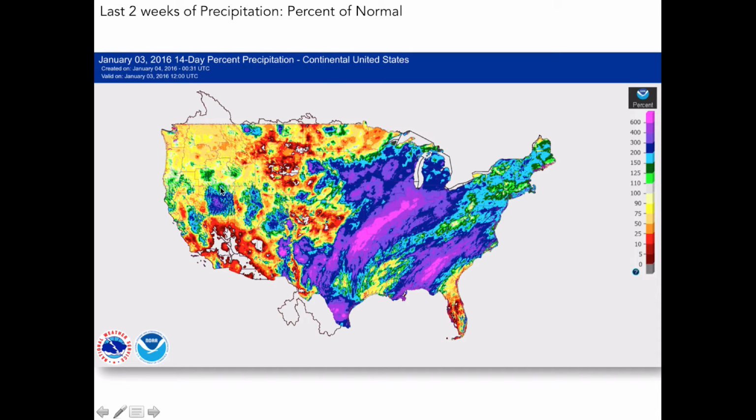Moving east, I'm sure your eye is drawn to the large region in the central United States and southeastern U.S. where widespread flooding is currently occurring. Repeated low-pressure systems have brought near-record levels of moisture from the Gulf of Mexico into the eastern half of the United States. Most of this has fallen as rain, and some locations, which have received over 600% of normal rainfall for this time period, have recorded more than 10 inches of rain in the last 2 weeks.